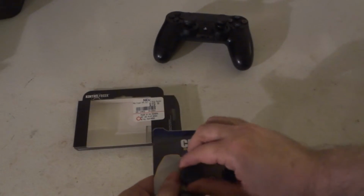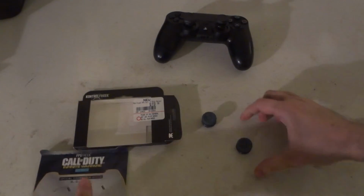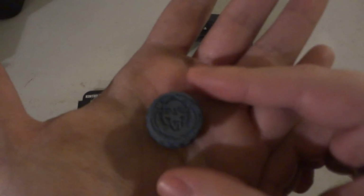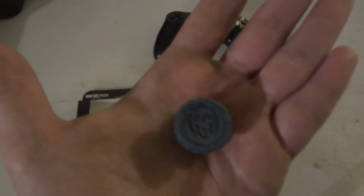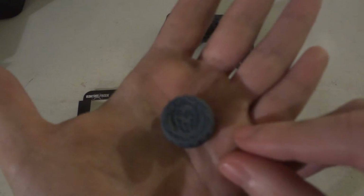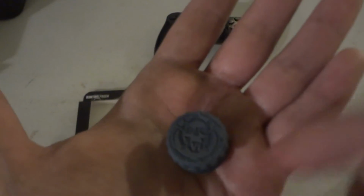But yeah, so let's pop these off and take a look at them. Now, I don't know how well you can see them on camera here, but they got a little scale on there that you can definitely see. If my camera can focus. Come on. They got a little ace of spades in the back there.